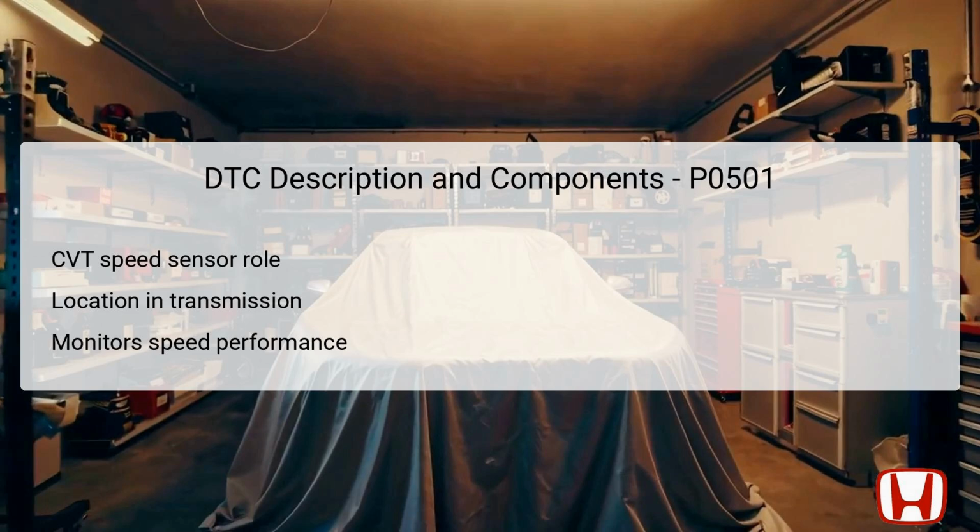The speed readings provided by the CVT speed sensor assist in adjusting the vehicle's transmission ratios to enhance fuel efficiency and performance. When a fault in the sensor circuit arises, the PCM may not receive correct data, leading to the activation of DTC P0501. This code specifically indicates a range or performance issue with the sensor's output. The importance of verifying and addressing this error cannot be overstated, as an accurate reading is vital for the seamless operation of the CVT system.